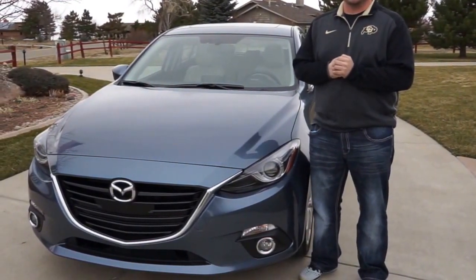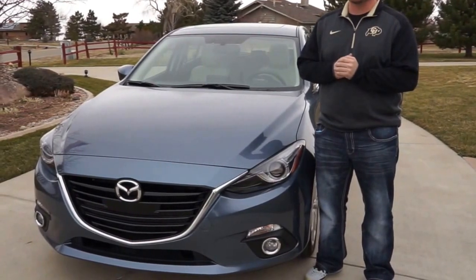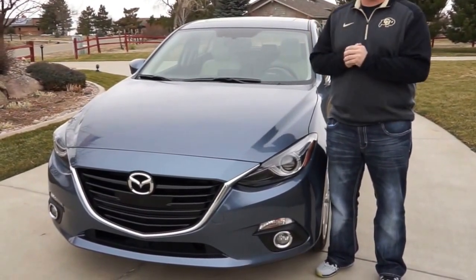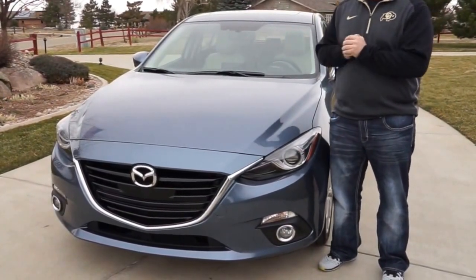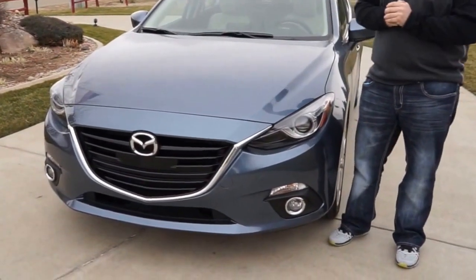We are going to take a look at the 2015 Mazda 3S Grand Touring Edition. It's the trim level package on it. The all new stuff for 2015 versus 2014 is actually the engine in this car, which is a 2.5 liter 4-cylinder engine. It works tremendously well, but let's take a quick look around it and we'll go take a drive.